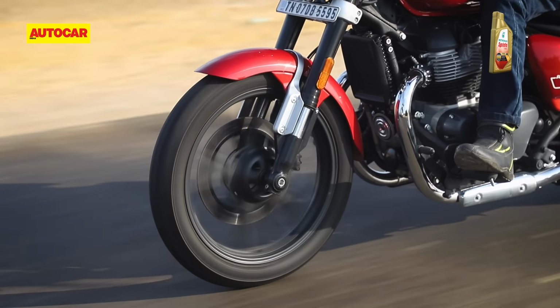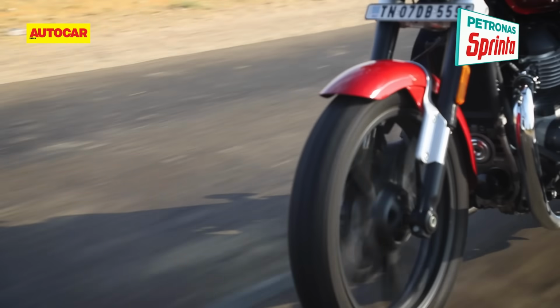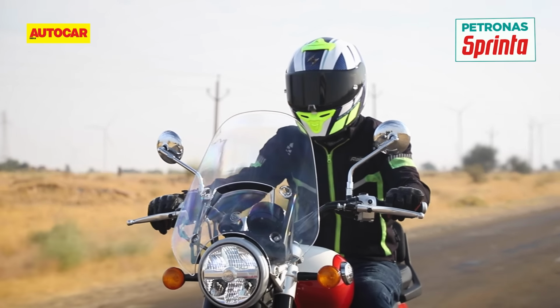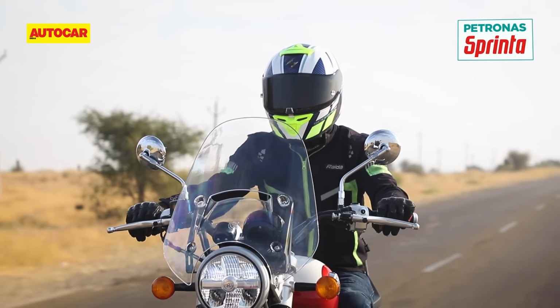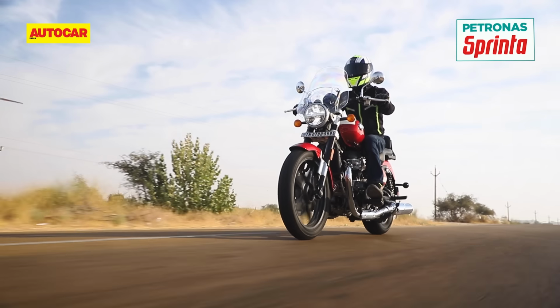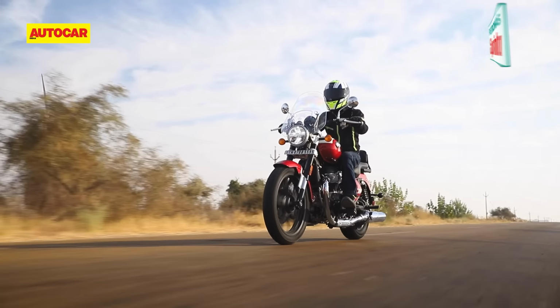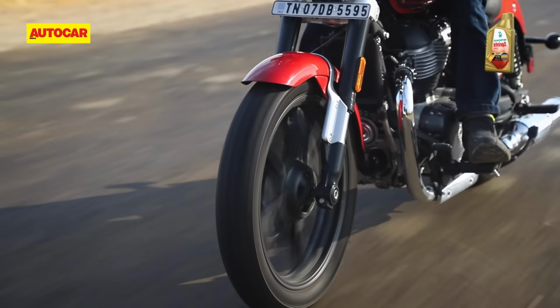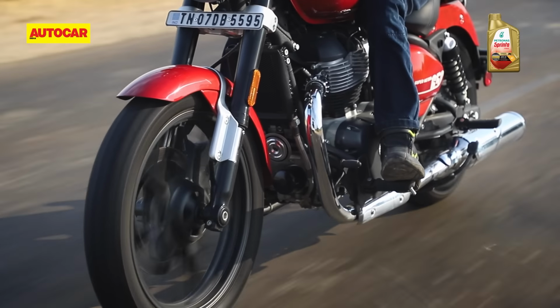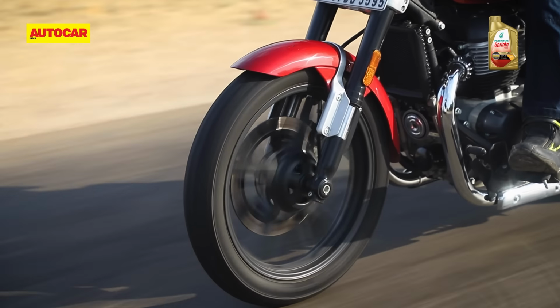Up to this point, the vibrations are perfectly acceptable, and whatever little there are, they add to the character of the bike. But beyond 100 kph, we had a buzz that began to creep into the handlebars. But these were brand new bikes with fresh engines, and the buzz was beginning to smoothen out a little by our second and final day of riding. Engine mounting methods have changed on the Super Meteor, and we'll need to spend some more time with this bike to see what the engine smoothness is like in the long run.